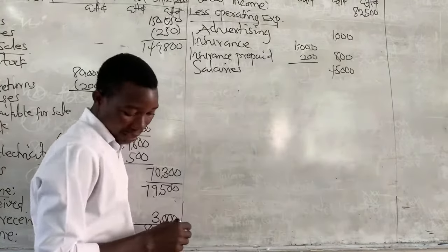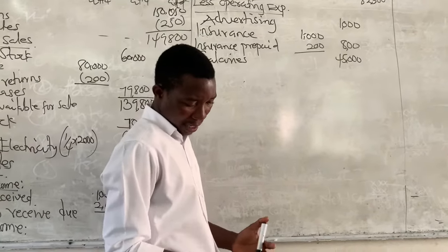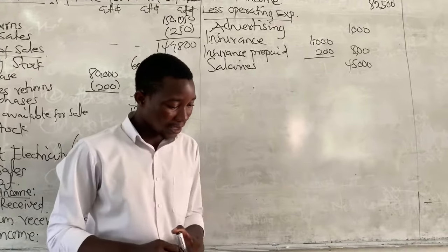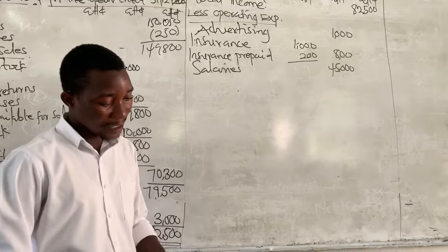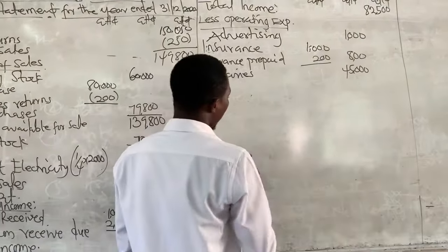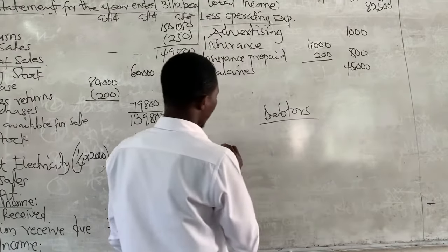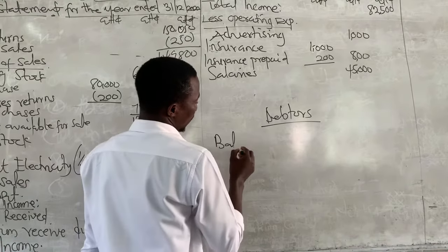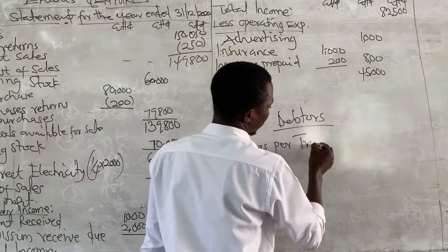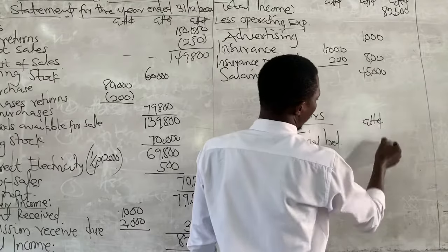Okay. After salary, when we get to the additional information, from the B part they say that provision for doubtful debt is 5% on debtors. Is that okay? Let me work this with debtors. The balance as per the trial balance was 15,000.